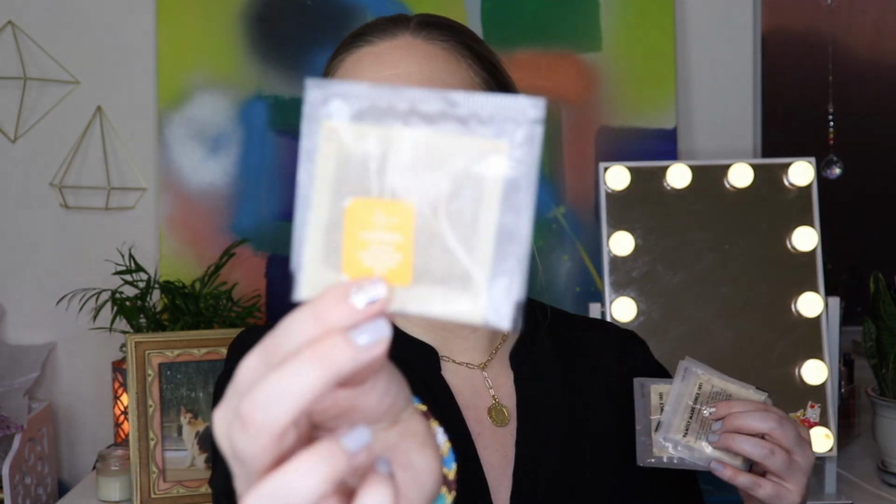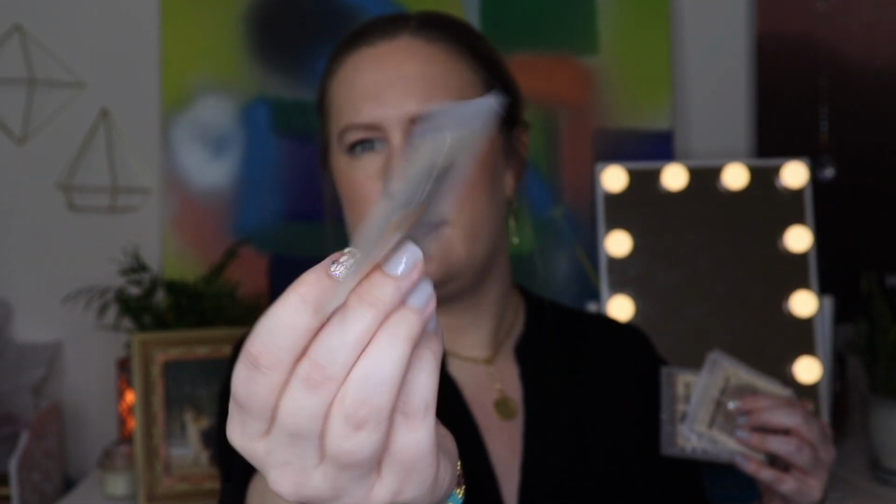Now last but not least, we have another 4 packets, so we got 16 this month. And this is the Cedarbloom lemon flavored rooibos tea, and it says family made since 1851, wow. So this is caffeine free. Citrusy, zesty Cedarbloom lemon rooibos tea is a refreshing and cleansing, caffeine free and antioxidant rich drink to be enjoyed hot or cold any time of the day at any age.